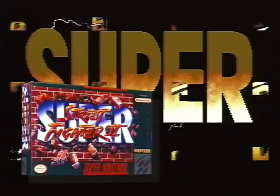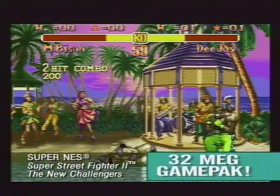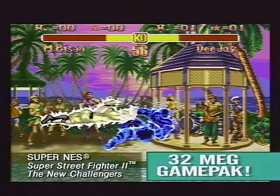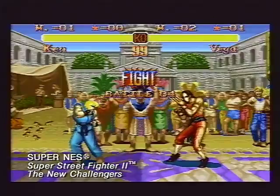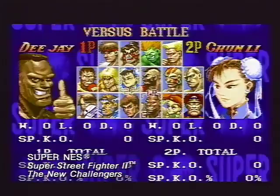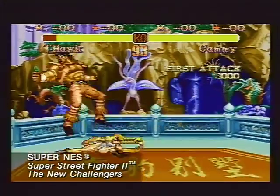Street Fighter 2, the new challengers for the Super NES. The first 32-meg game for the Super NES gives you maximum street fighting power. New arenas like Hong Kong, Mexico, Jamaica, and England. New fighters with incredible new moves, like Cammy and her wicked cannon drill.